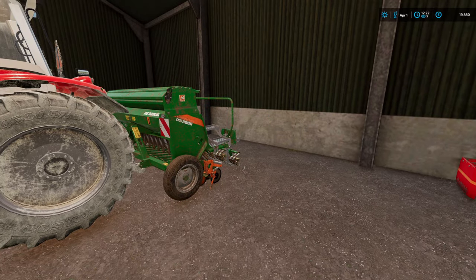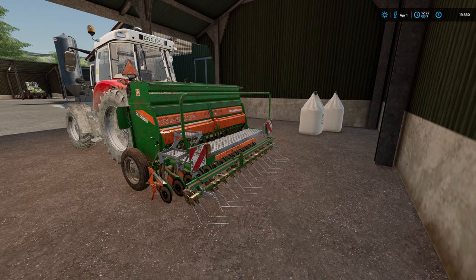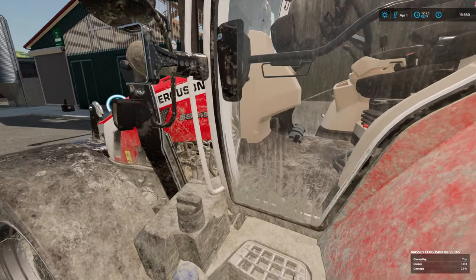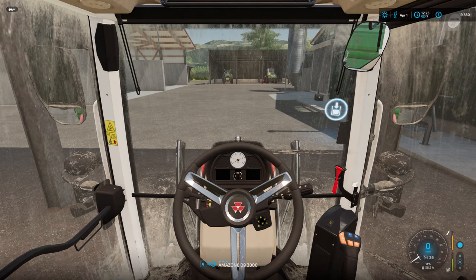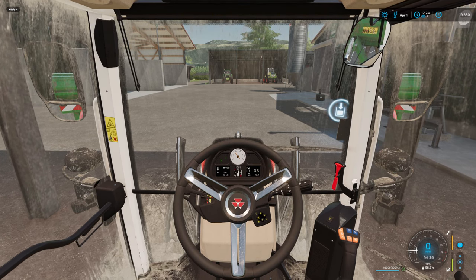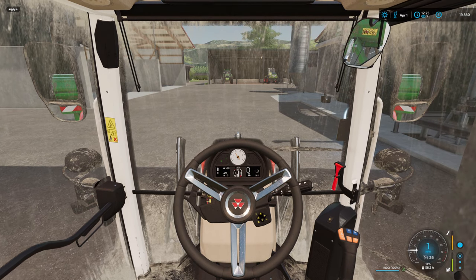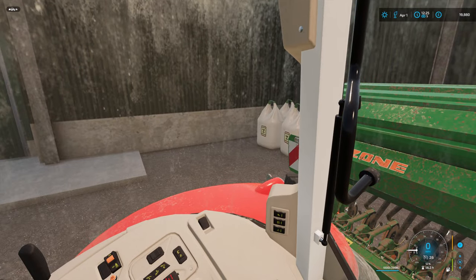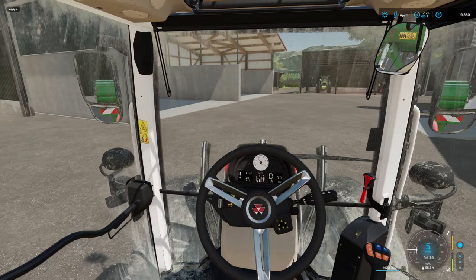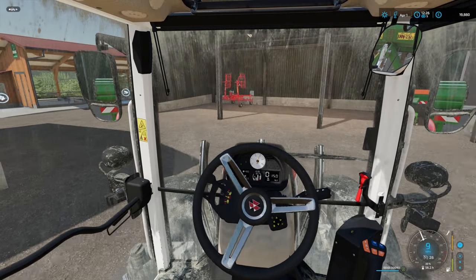Now, this afternoon's big job, because last time out we were liming all of our fields, so we need to get out with the Amazon and we need to seed our meadows so we can get our grass growing again. Now, we'd left the Massey here hooked up at the end of last episode, or not hooked up but parked up, so we'll get that on there. I have already filled the seeder. We've still got a couple of bags around there. Hopefully this isn't going to take up all of it. We have a big seeding job today.